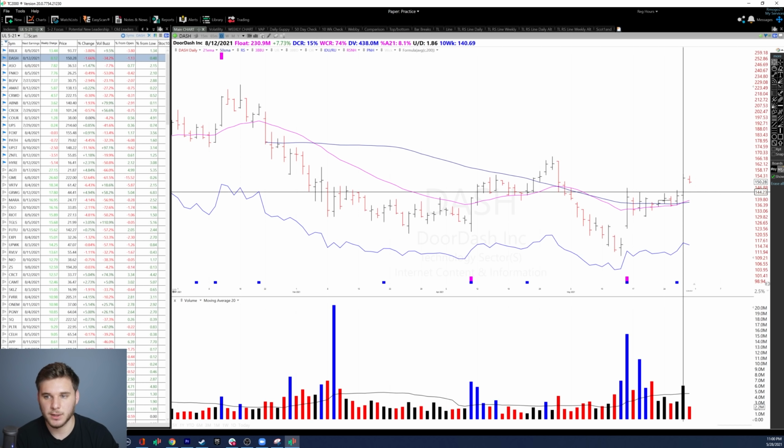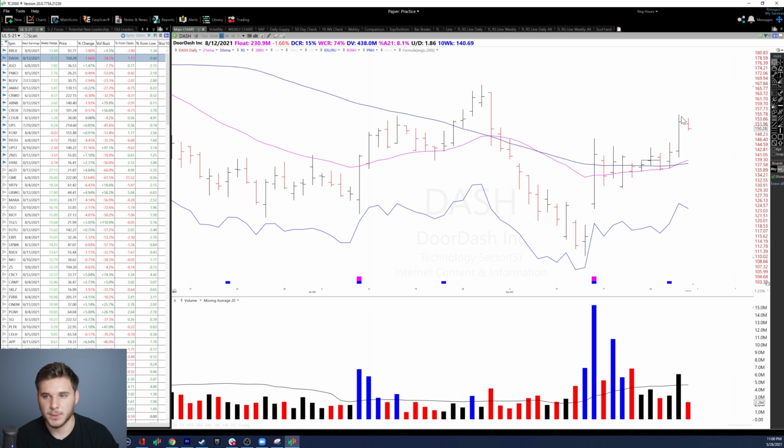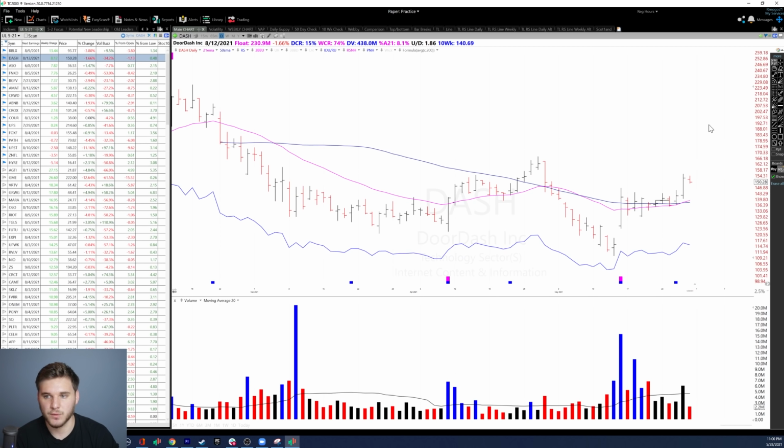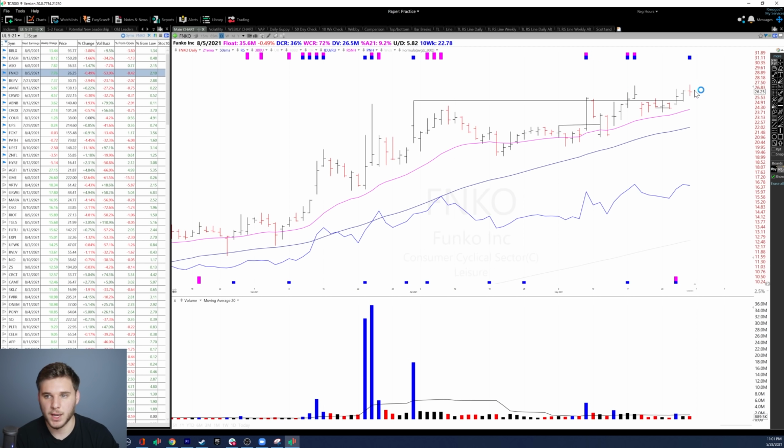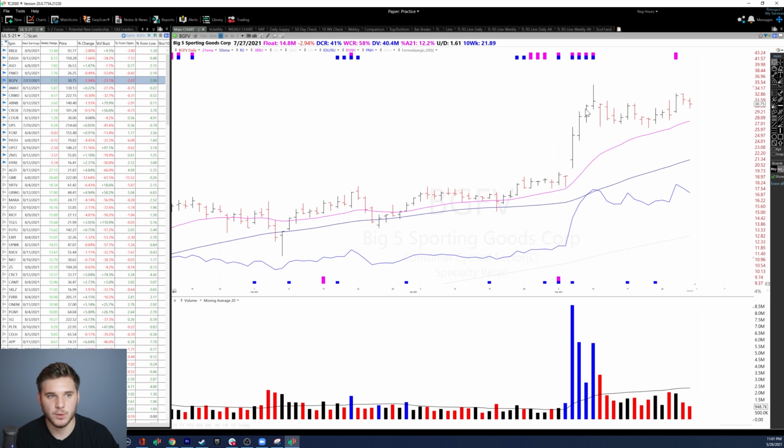DASH, nice move up here, especially on this Thursday. Nice consolidation day on this Friday on lower volume. And you really want to see this kind of move up here and challenge this pivot right here. ASO, nice move up here. We already talked about this. Good volume coming in as well. FNKO, retaining that 25 level.